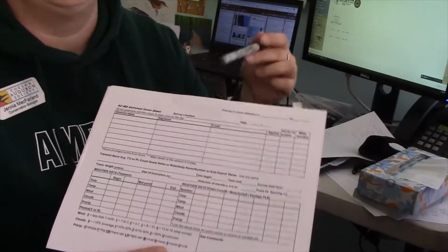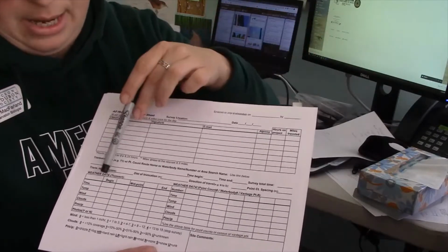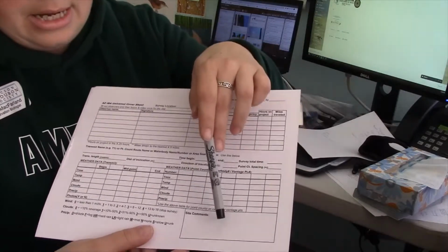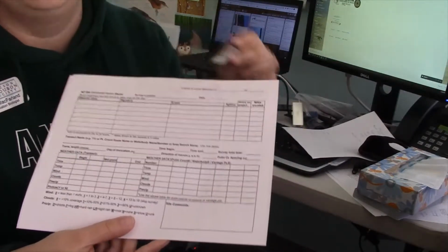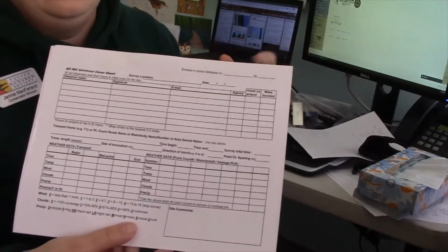So if you're doing transect 2, this is where you put transect 2 within Los Cienegos. And then it has some places to fill in some weather information, as well as an area for site comments. So this is where you would put a comment about the general survey.